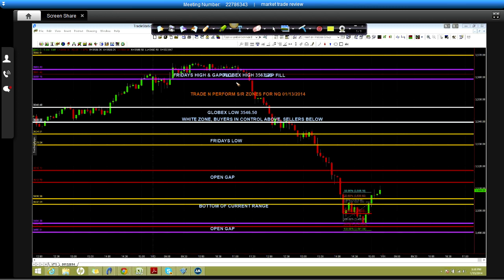But if we look at each zone, again, we're asking the same question. Did it provide a resistance point? Well, yes, it did. One resistance point. We didn't take really a pause in front. We had a very small one right there, but the backside definitely provided resistance.